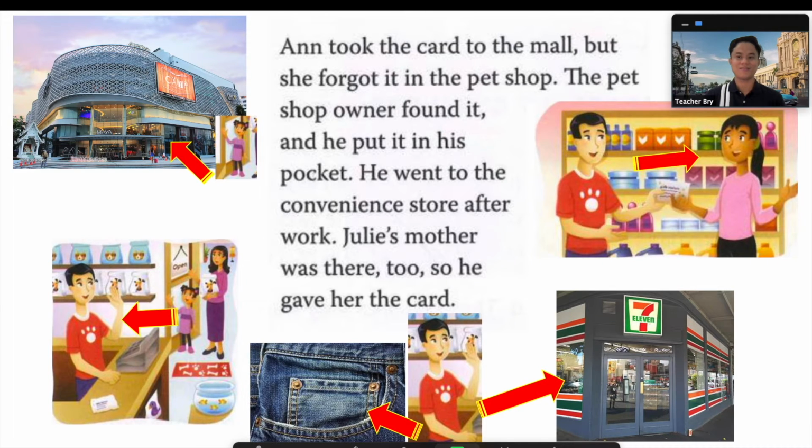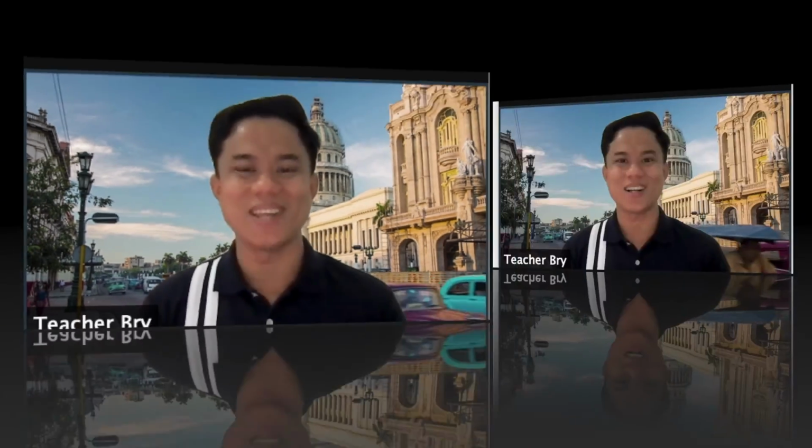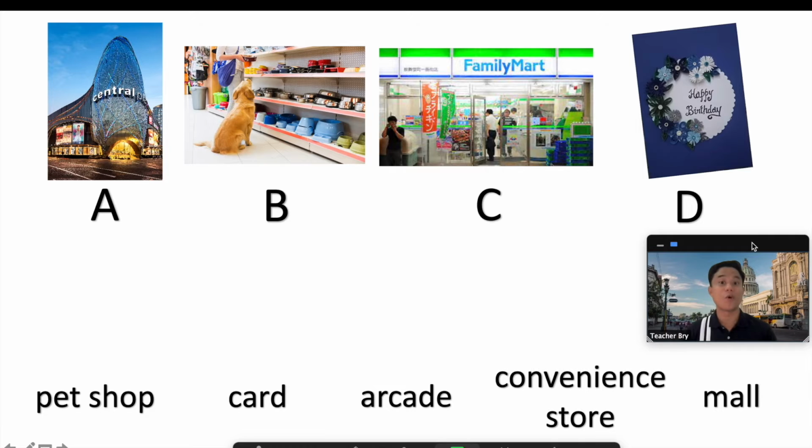Yes, Anna forgot it at the pet shop. Anna? How did Anna get the card? Very good. She saw it on the sidewalk. Now let's get to understand some of our vocabulary. I have here 4 pictures and 5 words. One of the words will not have a matching picture. So match the picture with the words. 2 minutes? Go.